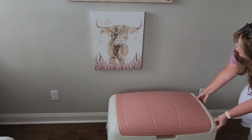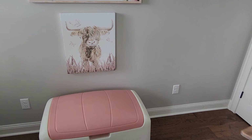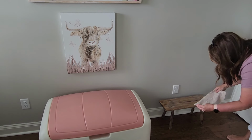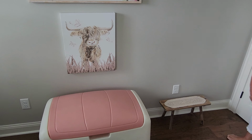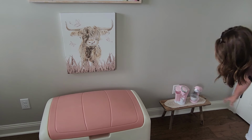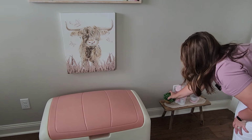And of course, we gotta have some toys. To this side, I'm just going to add this little bench from Hobby Lobby as well. That little dolly, I don't think you can see it from here, but it actually is crocheted and it has our last name crocheted into it. And that was from a friend and co-worker. Her mom made that. It's an awesome gift.